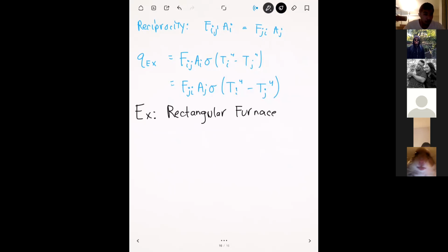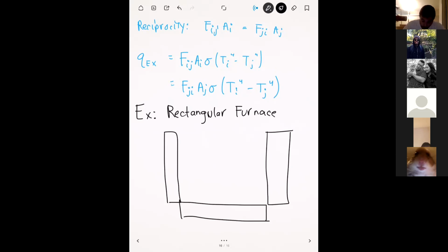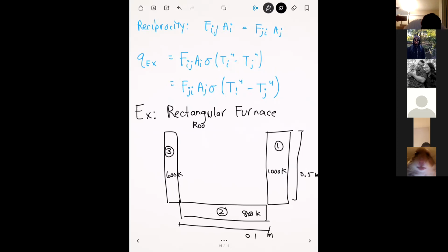Let's say that the rectangular furnace has 3 walls. We'll call this surface 1, this surface 2, and this surface 3. We'll say that each of them are at different temperatures, and so this one is at 1000 Kelvin. Down here we have 800 Kelvin, and over here we have 600 Kelvin. Let's say this length here is 0.5 meters, and this length down here is 0.1 meters. Then on this last surface up top, let's say that we just have room temperature conditions. T infinity up here we'll say is just 300 Kelvin.